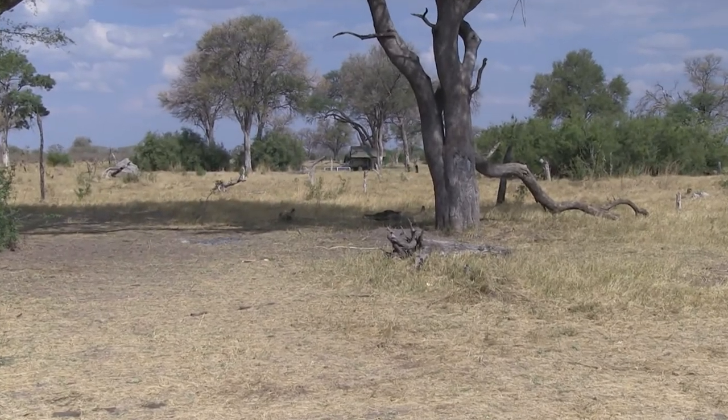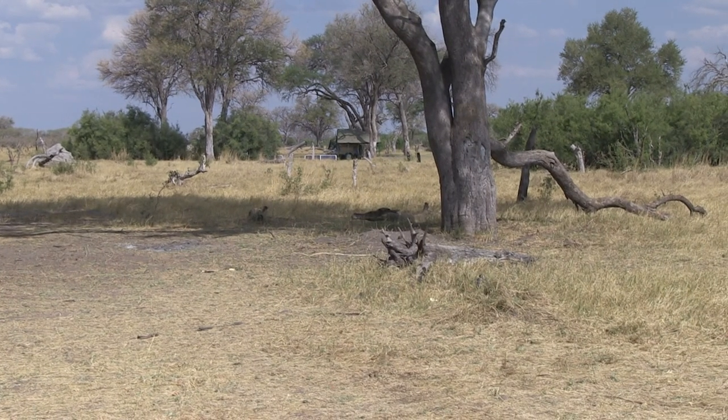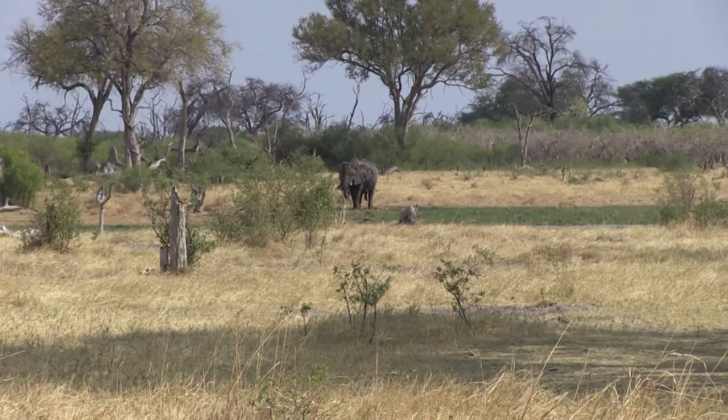Not bad. I think there might be better ones. And that's the view from the shower.